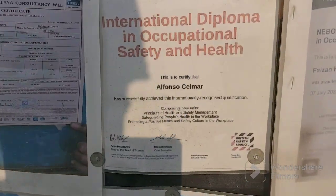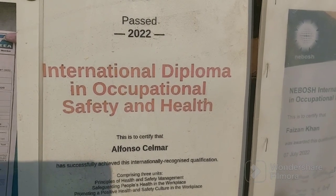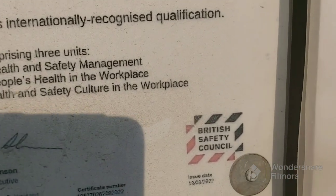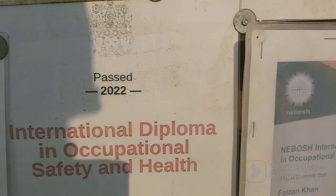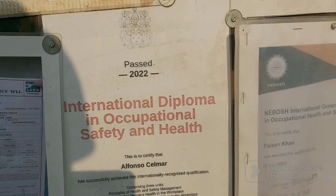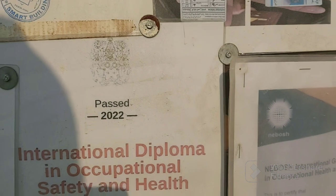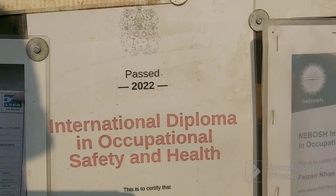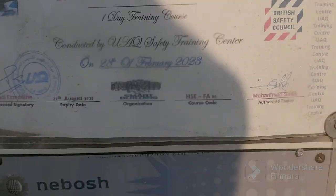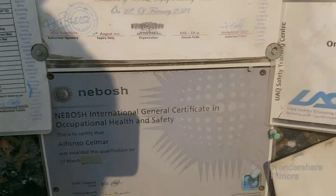This is my ID price, International Diploma in Occupational Safety and Health in United Kingdom, British Safety Council. This is the highest diploma for safety, like a doctorate degree. I spent 17,000 Qatari riyals for this diploma and 2 years of schooling. I have also my NEBOSH, International General Certificate from United Kingdom.